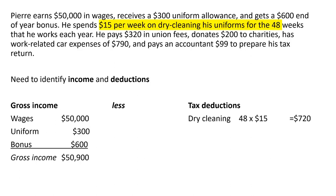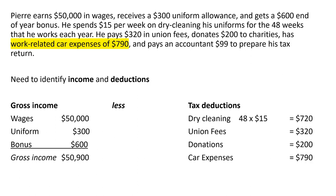His deductions, if we read on, are $15 per week on dry cleaning. So we actually need to do a calculation here. $15 times 48 weeks is $720. He pays $320 in union fees, donates $200 to charities, has work-related car expenses of $790, and pays an accountant $99 to prepare his tax.